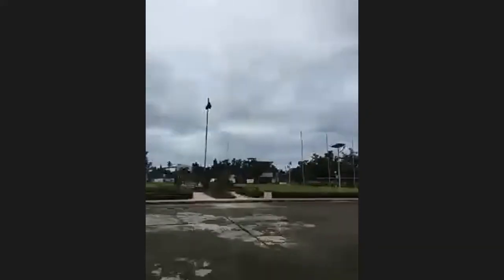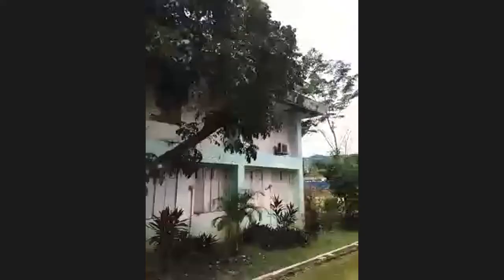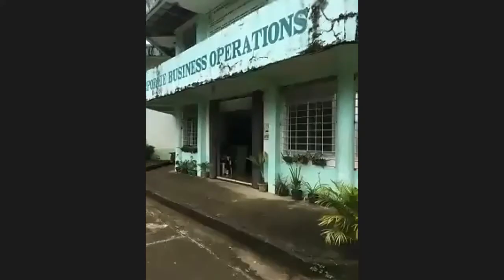So here are the grounds of the main, tapat na ating main building. Ang CBO po ay tapat lang po ng gymnasium at likod ng main building. Side pala. So we are the corporate business operations. Sir, dyan muna po tayo. Then pasok po tayo sa CBO. So this is the entrance.